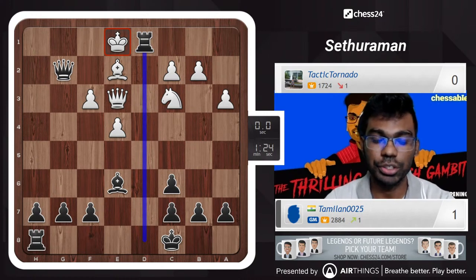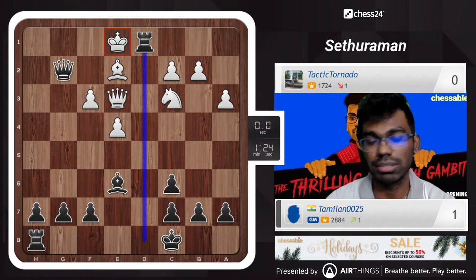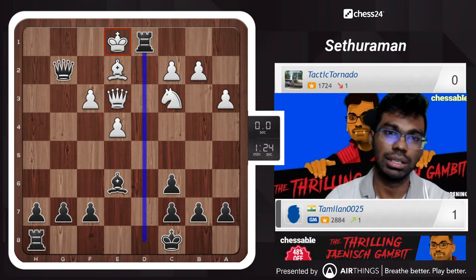Which opening, Scotch or Giuoco? I don't know. It depends upon the character of the fight. I like Scotch, because it's easier to play and more aggressive than Giuoco, because Giuoco needs some kind of maneuvers, positional subtle moves, and then some move orders.